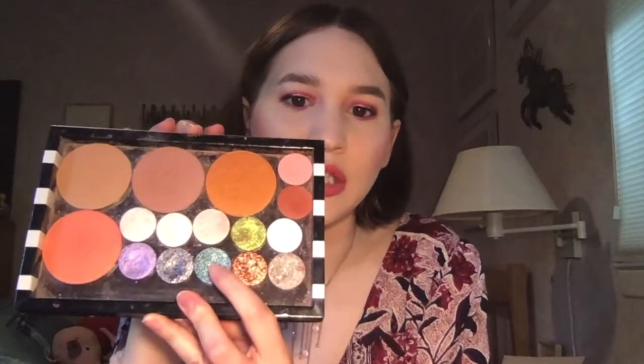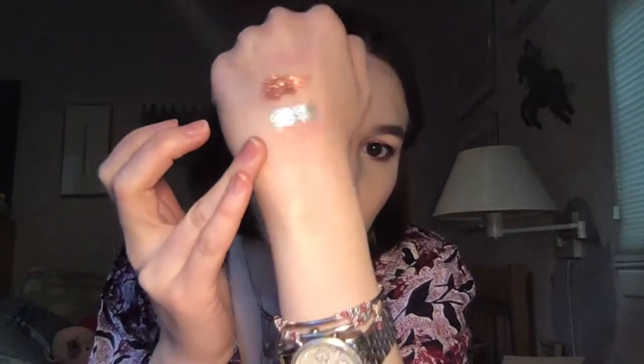And then the other one is the shade Celestial, which is the shade that I got free with my last order that I got from them. And I'm not sure if I've hauled the last order I got from them either. I'm not really sure if I've hauled that shade. I have to double check. But this shade is Celestial, and it's a gorgeous, like, blue with, like, pink glitters in it. It's stunning.